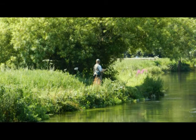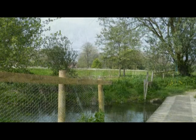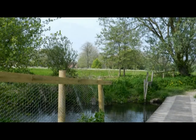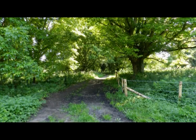I don't know if it is still Britain's most favourite pastime, but it used to be when I was a nipper. Just a little further down this track, and we will be at the nature reserve.